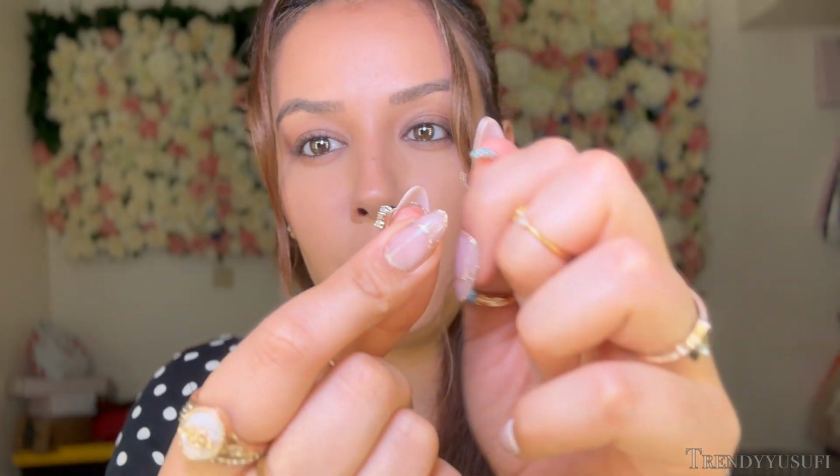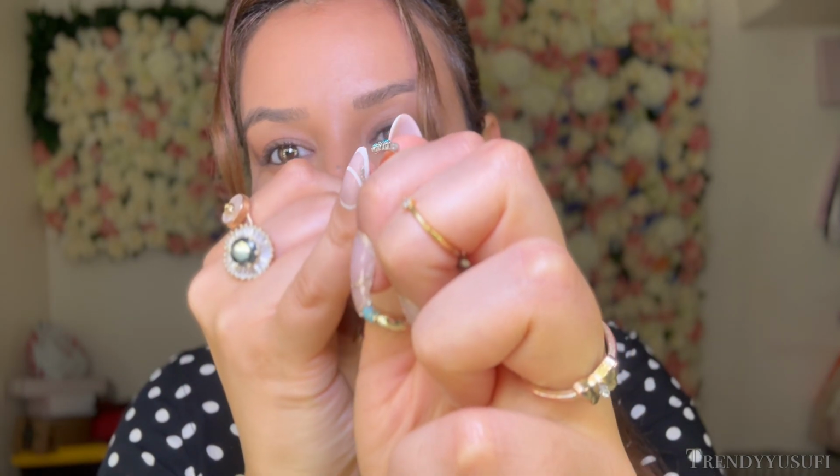Those are the hoops that I have on, and those are the only style of hoops that I have. I know there are some hoops out there that you put in and then you have to fit it in the hole, and it's a little complicated for me personally, so I don't have those kind of hoops. These hoops are a lot easier for me to put in my nose and to close it and take it out, so I like to use ones like this that have that opening.